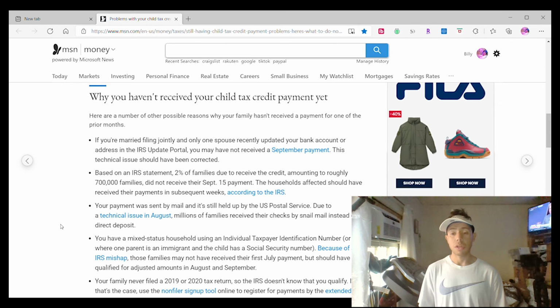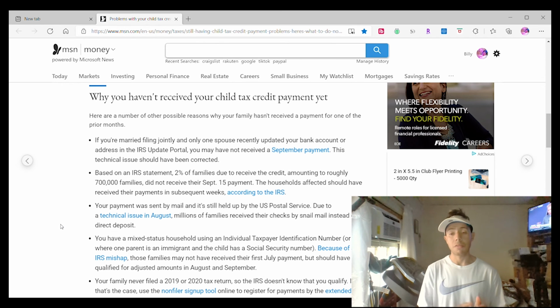Okay, just because you have one less check doesn't mean you have less money. It could be the amount of money in the checks that come in the future, or that you received afterwards, and it probably amounts to most likely the same.